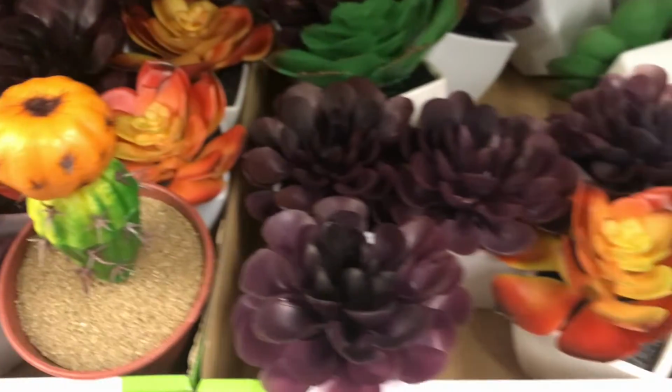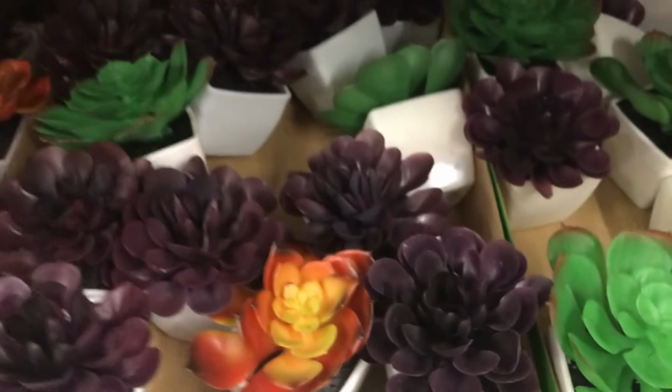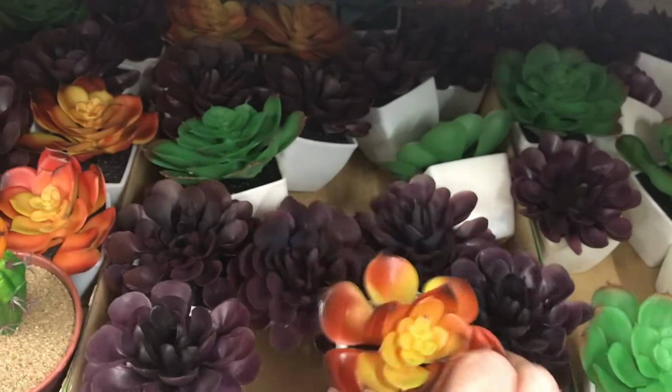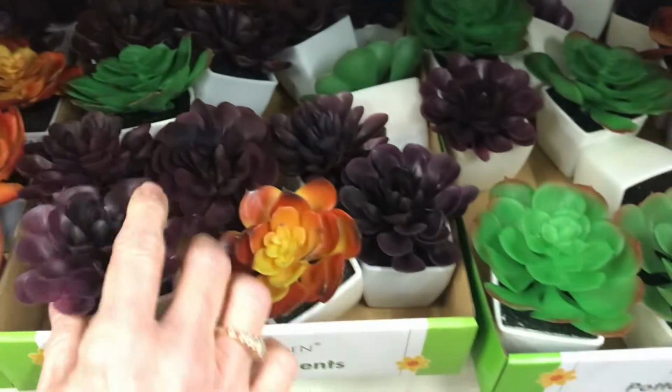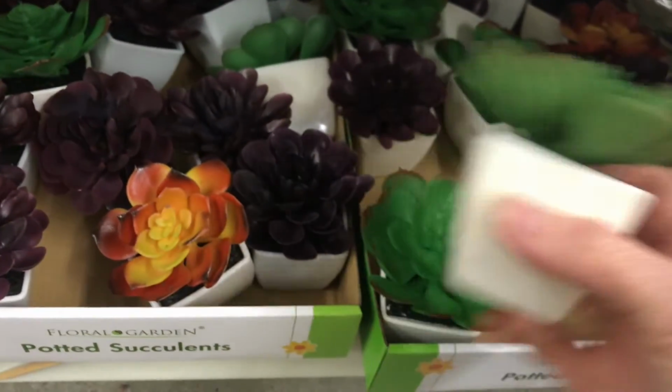I thought you might like to see some of the other colors of the fall succulents they have. They are just beautiful. I love the deep purple. There's the one that I chose. The colors are so vibrant, and look at the green. Even the green looks pretty.